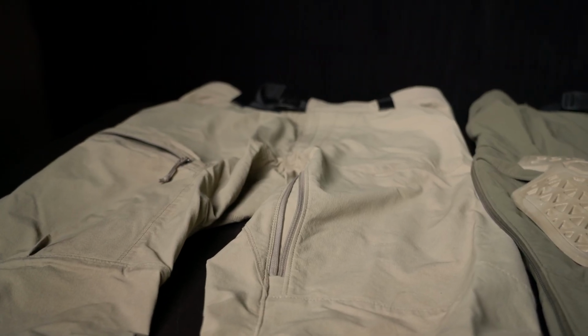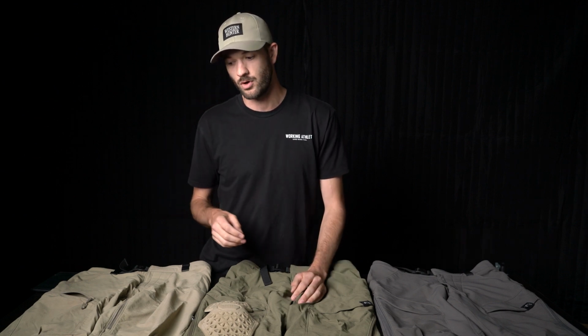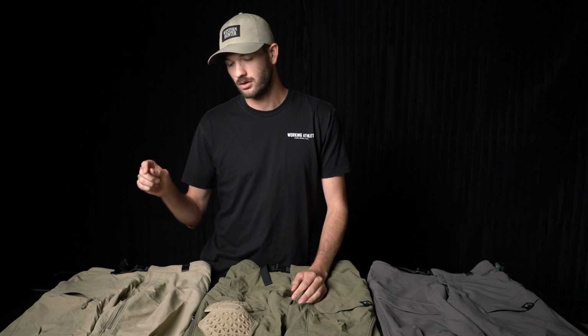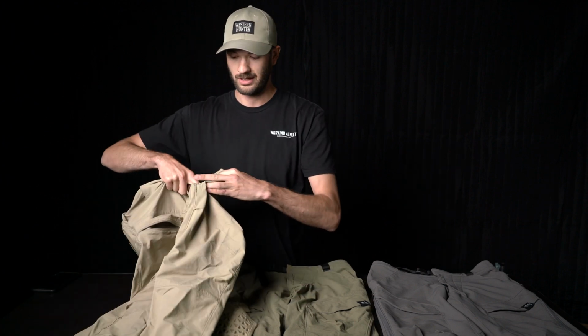This is the newest pant in their line. It's also the lightest. It has a tapered fit to reduce some noise. It also doesn't have the regular hip vents. It has these little interior, like inner thigh vents.